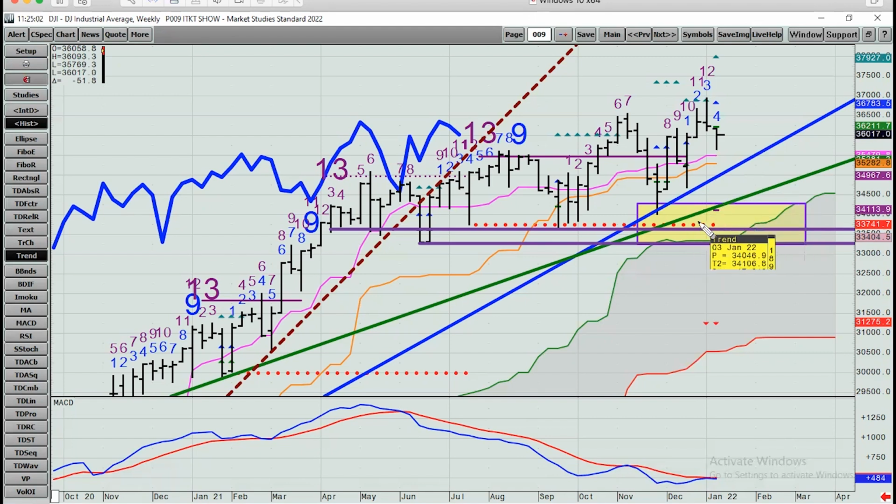So we've really got the most important levels highlighted here, all within a zone of, let's put it at, I don't know, 34.3 down to 33.4 or so. So that 1,000-point range, which is only about 3%, is the main support here.